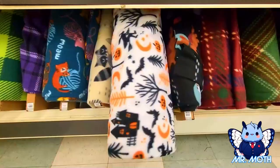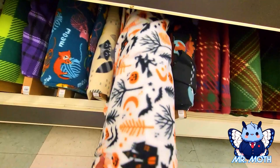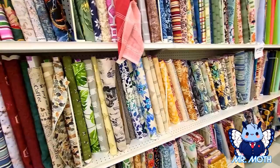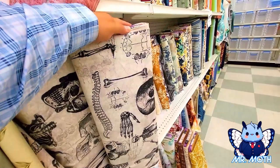Hey guys, check it out. I found a fleece Halloween. We use this for a blanket. Very nice. Really cool. And it is $14.99. So I'm here at the fabrics and I wanted to show you what they have. It's kind of scattered everywhere, so it's gonna take me a while to find some of these bolts. But check it out. This one is like a Halloween design. Has like skeletal stuff on it. Pretty neat. Very cool. And this one says $12.99 a yard.